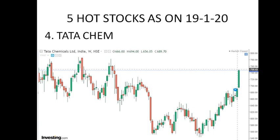So, that's it. This is our fifth stock, but I wrote four in error out here. Four was Mazda.